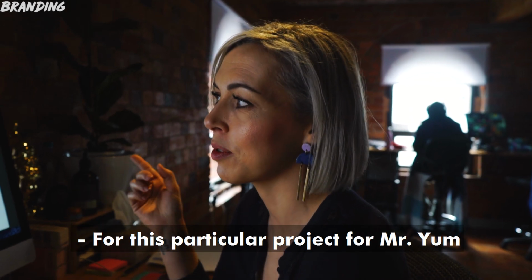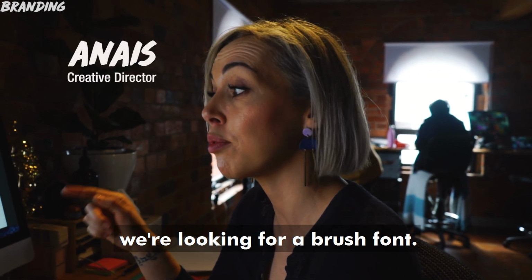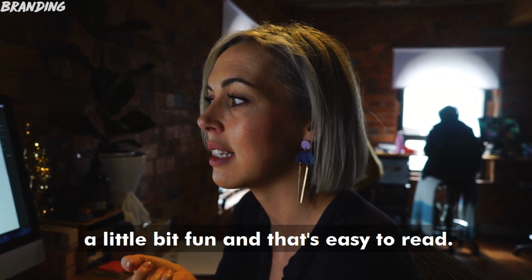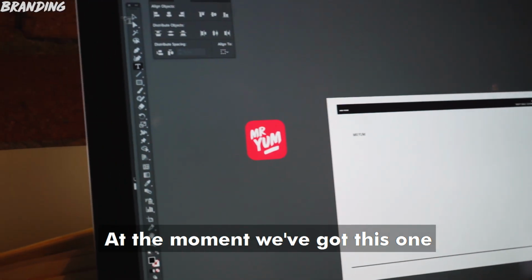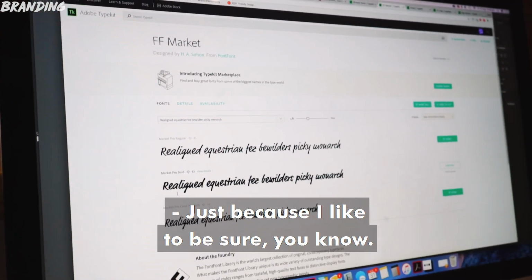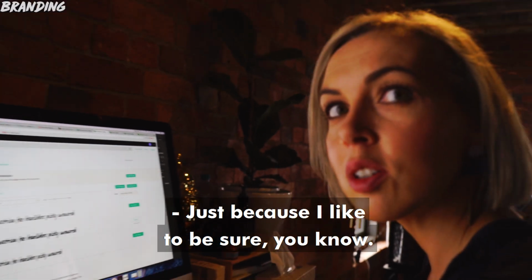So for this particular project for Mr. Yum, we're looking for a brush font. We want something simple, that looks a little bit fun, and that's easy to read. At the moment, we've got this one that we really like. If you already like it, why don't you? Just because I like to be sure. You know, you gotta be sure.